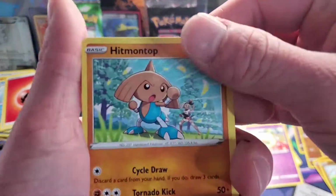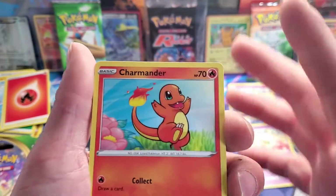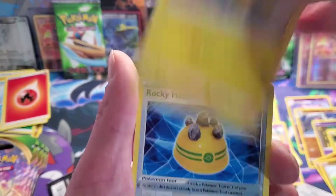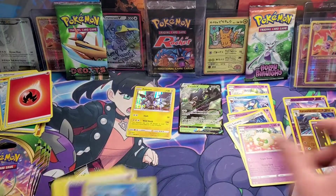Hitmontop, that's cool, dude. I'm glad they got a Hitmontop in here. Macargo, I wish it would have been like a V or something. Mudbray, Poochyena, Charmander. Look at that beautiful Charmander. I love it. Shinotic, Joltik, Rocky Helmet, and a Wailord Hollow Hit.